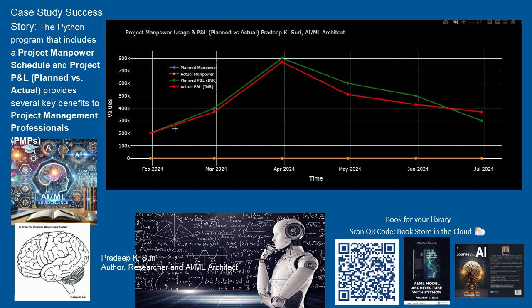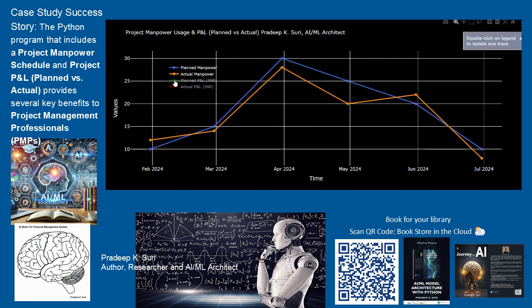1. Manpower Utilization Monitoring. Planned versus actual manpower: the program allows PMPs to track manpower usage across different project phases. Comparing planned and actual manpower helps identify discrepancies, allowing project managers to make adjustments where necessary, for example reallocating resources or adding more resources. Resource allocation efficiency: PMPs can quickly assess whether certain stages of the project required more or fewer resources than planned, which informs future projects and resource planning strategies.